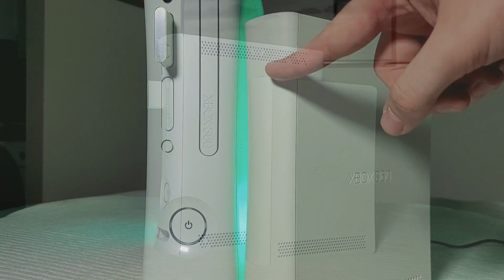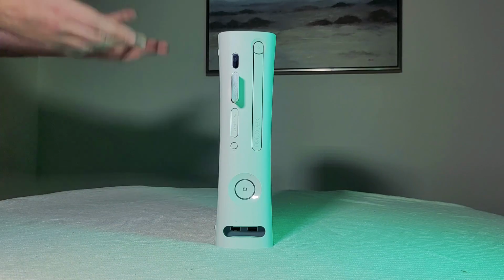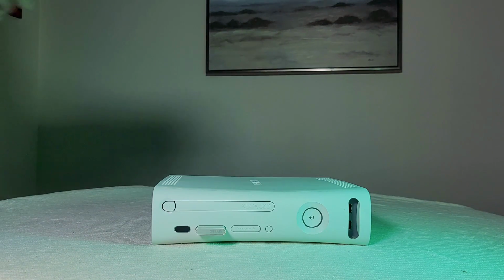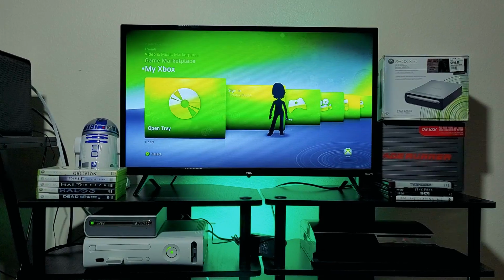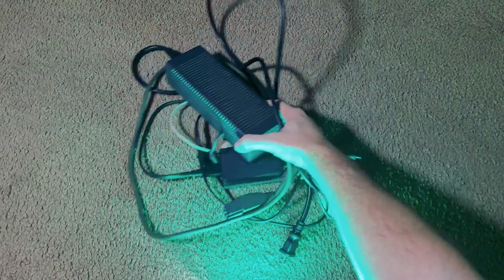It has all the same curvatures and the same kind of disk drive as a regular 360. And the way that you're supposed to set this thing up is, ideally, you want the 360 on its side, and then you want the player on top of that. And it looks fine. It looks like these two parts belong together. But it takes up so much real estate in any entertainment center. It does, and it increases the amount of wires that you need.